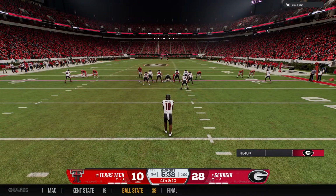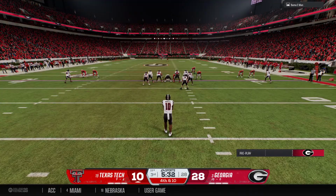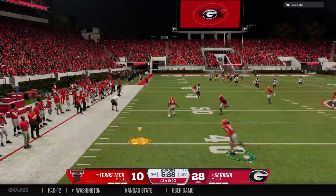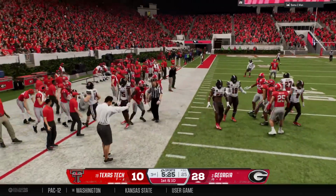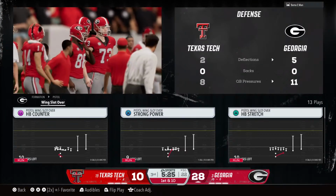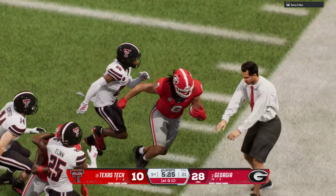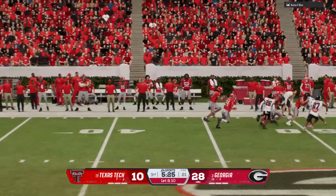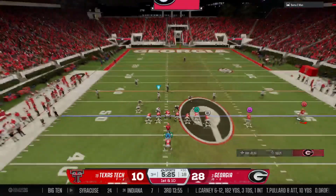And the Red Raiders decide to punt it away. This will be the second time they've had to kick it away. Fields the punt and tries to work it the other way. Looking everywhere for room to run, but really good coverage, and he'll step out of bounds. Georgia ready to go back to work on offense.